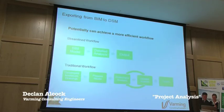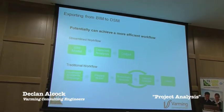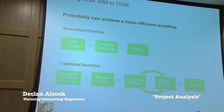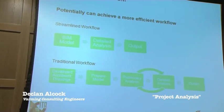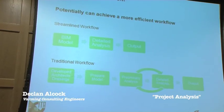This is a comparison of, I suppose, our traditional workflow and what we'd hope to achieve by using this software. Traditionally, you're waiting on hopefully developed and frozen architect's drawings, which doesn't always happen. Then you go into building a model, inputting all that data, control strategies, internal gains, everything else. Once you get to that stage, the design might actually change, and then you're back to square one. Or you can move on to preliminary analysis, run your iterations on that, confirm results, move on to detailed analysis. Something again might change, you're back to square one again, and eventually you get to your output.